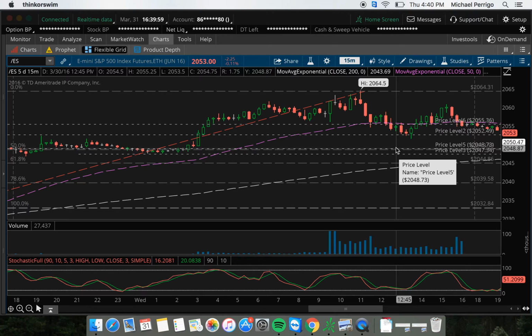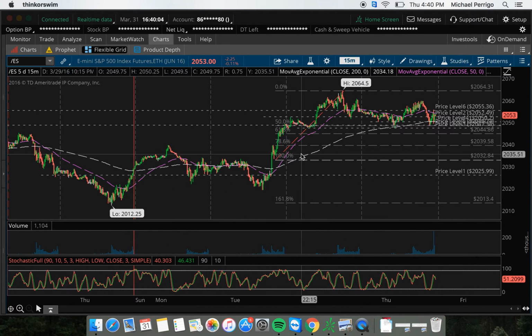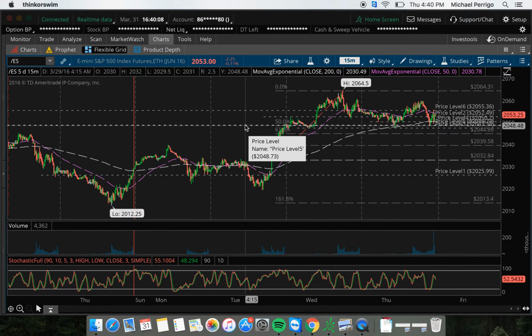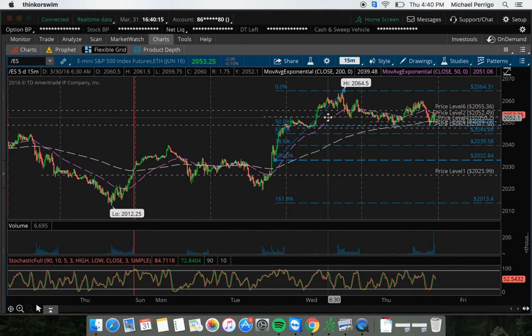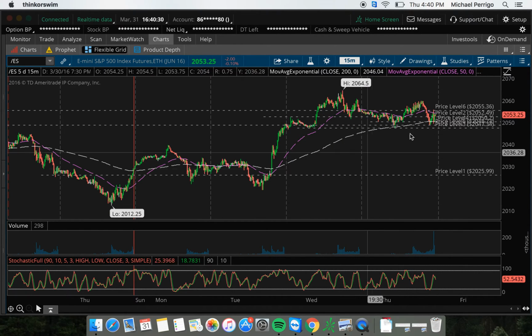That's where I drew my fibs, and so let's just keep in mind where this 50 retracement is, right? So look, it's matching up with one of my supplies or one of my support lines here. So let's get rid of our fibs just so that we can clean the chart up a little bit, because it's really a little busy right now. Why can't I figure out how to remove this drawing? There it is. Sorry, long day.